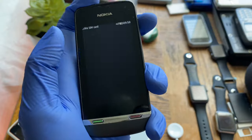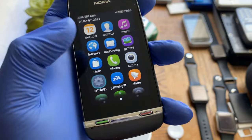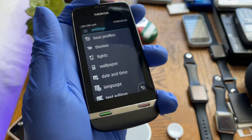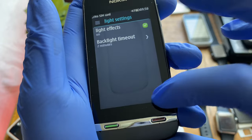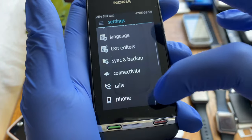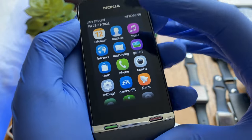Not much in the way of themes. Not a lot of customization. I've seen a lot of Series 40 phones had some decent customization, but this doesn't have much in the way. It is what it is. It's a basic OS, as I showed you. You can't expect too much from this price range.